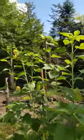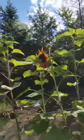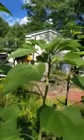Not that big of a flower considering how tall these guys are. Oh, but it's nice to see this guy here is going to have multiple heads on it too. That's good to know. And down here, I thought there was one, another small one, unless the donkeys ate that one too. Yeah, so these are getting flower heads on them.